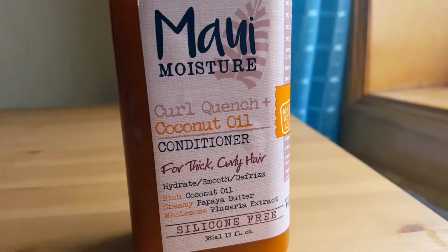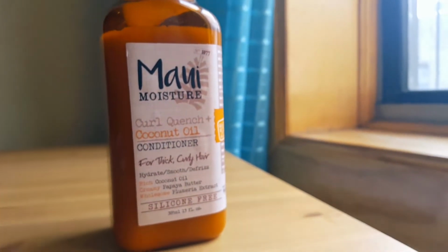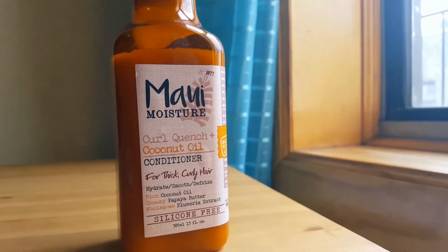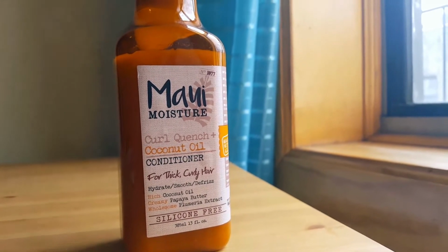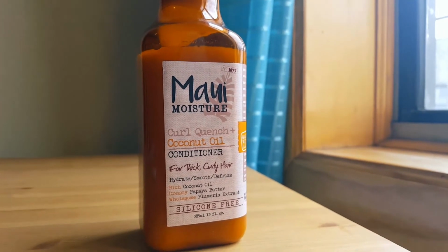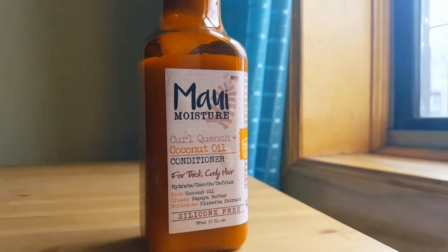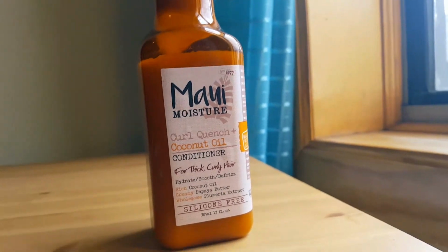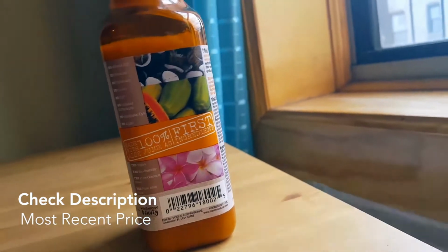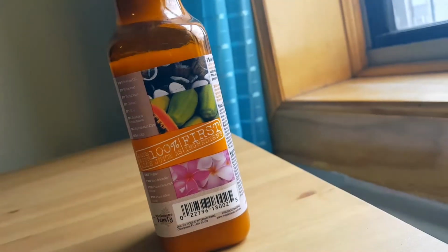And this is basically just a conditioner for curly haired women. It's geared towards women, but men can use it too. And it helps moisturize and detangle, and it deals with the frizz, and it makes my hair just so much shinier and defines my curls, and it's just wonderful. Like it just works so well. It does more than it needs to do, basically, and I just appreciate that.